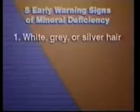When you have mineral deficiencies that are dangerous and life-threatening. Number one is white, gray, and silver hair. White, gray, and silver hair indicates a copper deficiency because copper is required to manufacture hair pigment.